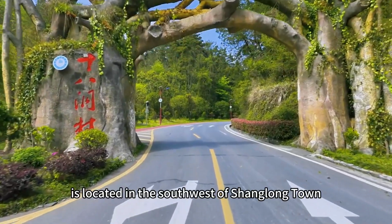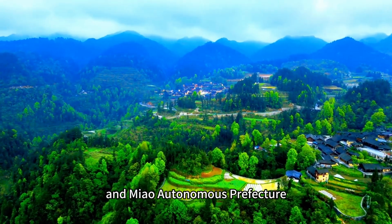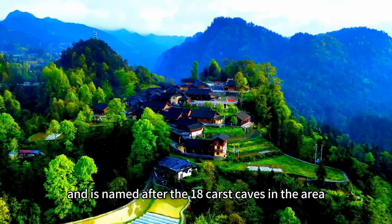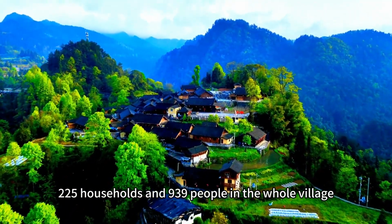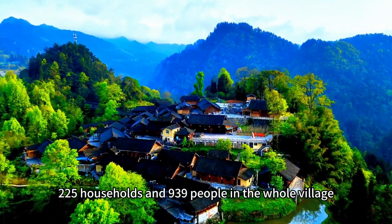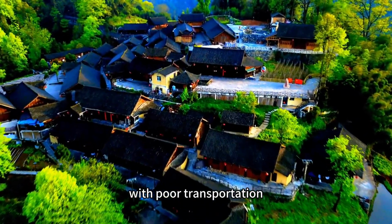Shabat Village is located in the southwest of Furong Town, Huayuan County, Xiangxi Tujia and Miao Autonomous Prefecture, and is named after the 18 karst caves in the area. There are 4 natural villages, 6 village groups, 225 households, and 939 people in the whole village. This used to be a remote and extremely impoverished Miao village with poor transportation.